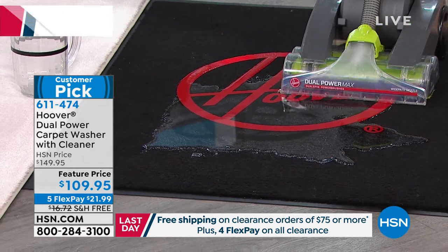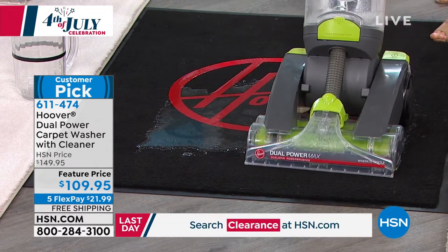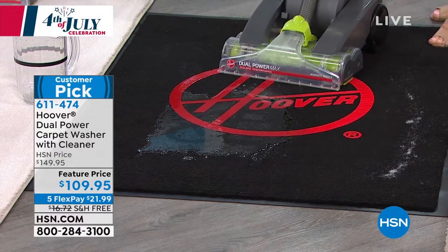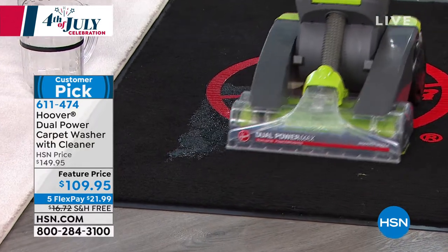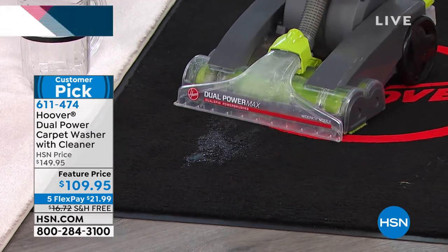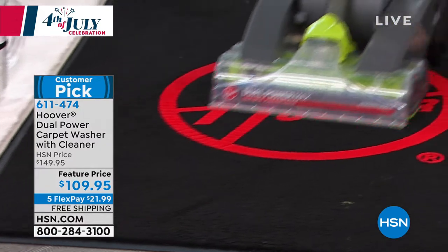So maybe it's kid spills, pet accidents, your fish tank leaks. Let's hope that doesn't happen. Oh, and you can see how it suctions and extracts it out of the carpet. That's so cool to see, though.